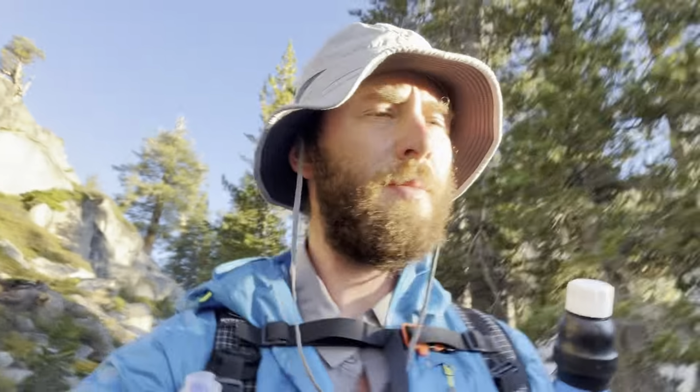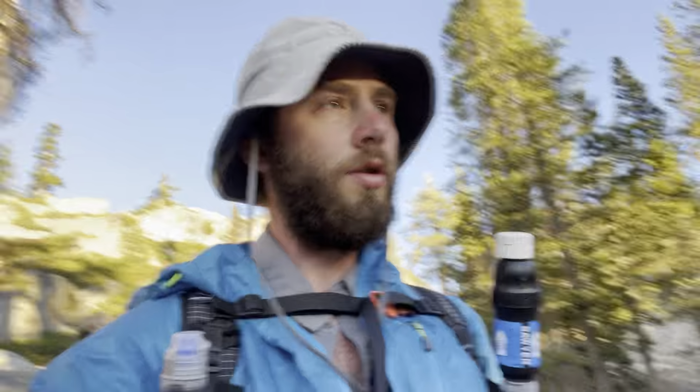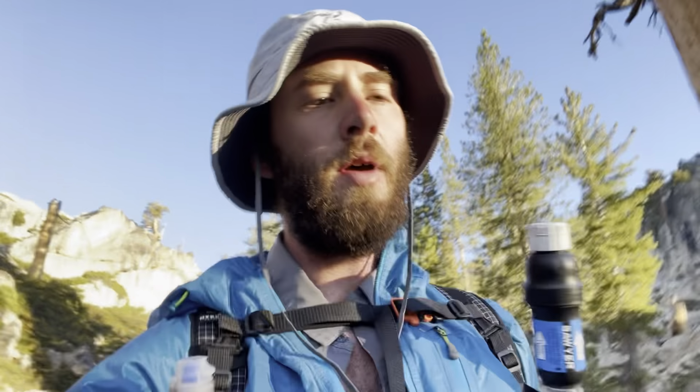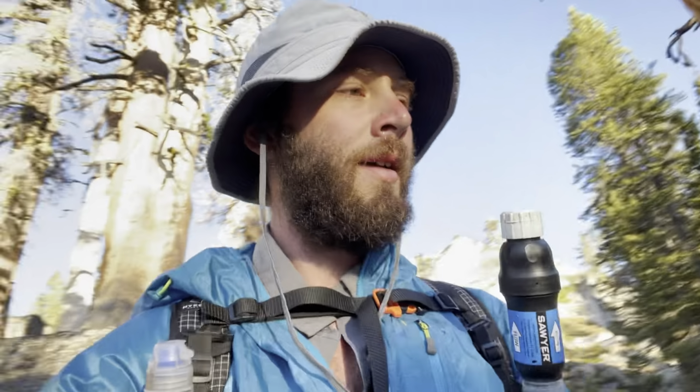Good morning, it's September 29th, day 72 of the hike. We start our morning off right here in Yosemite backcountry with a 1,000-foot climb. Started around 6:20. We're descending now. Had a nice, exciting morning.